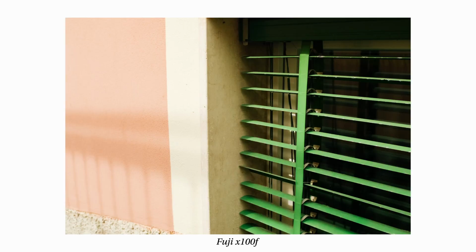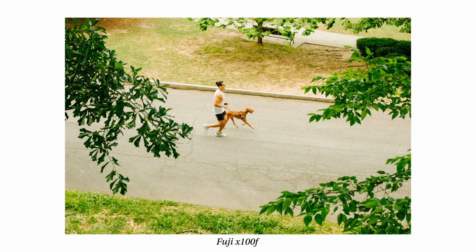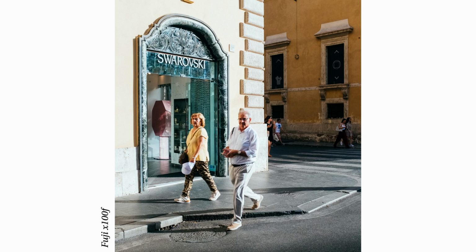All my energy suddenly goes to looking for moments, rather than what lenses to use or what lighting you should have, and you just shoot based off of the camera you have with you at the time. And to top it all off, all these cameras don't make anyone feel uncomfortable in a public setting.